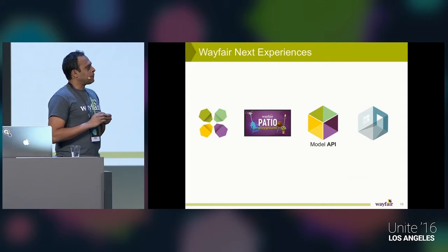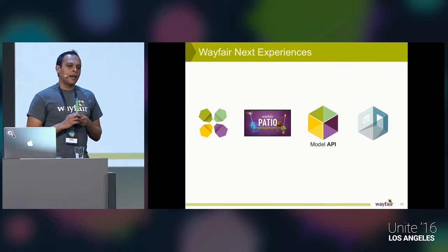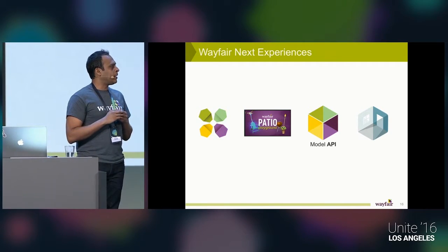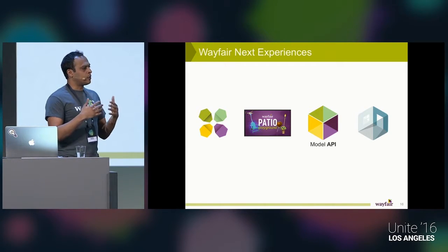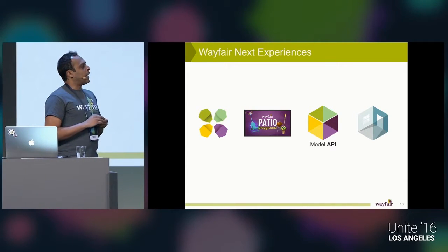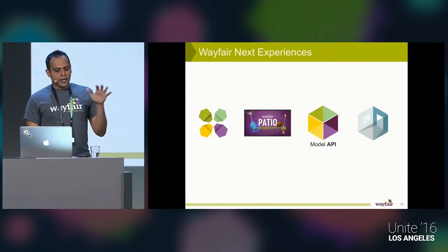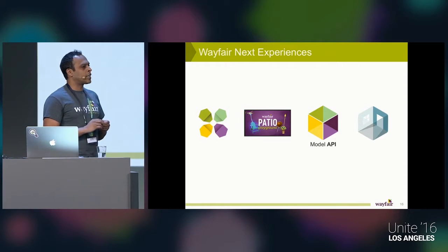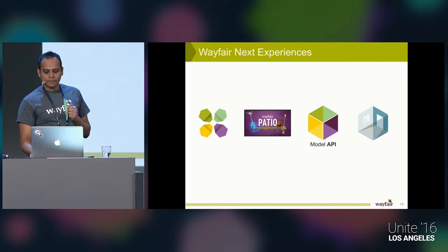That was in July. And the next product that we have is the Model API. I'm going to talk about that in detail later. That's basically an API where we can actually share our models with the developer community. That happened last month. And the last thing, I'm not going to talk about it here. It's just a teaser for next week. Next week is when we're launching another application. So stay tuned for that.